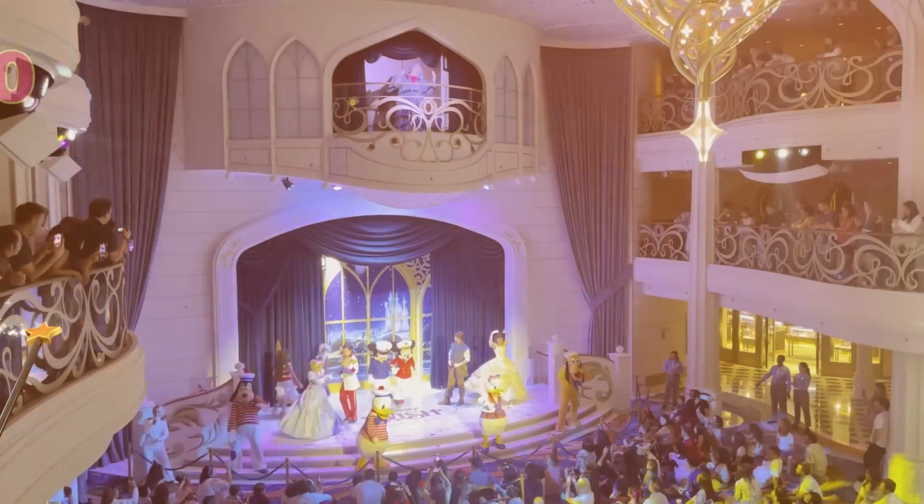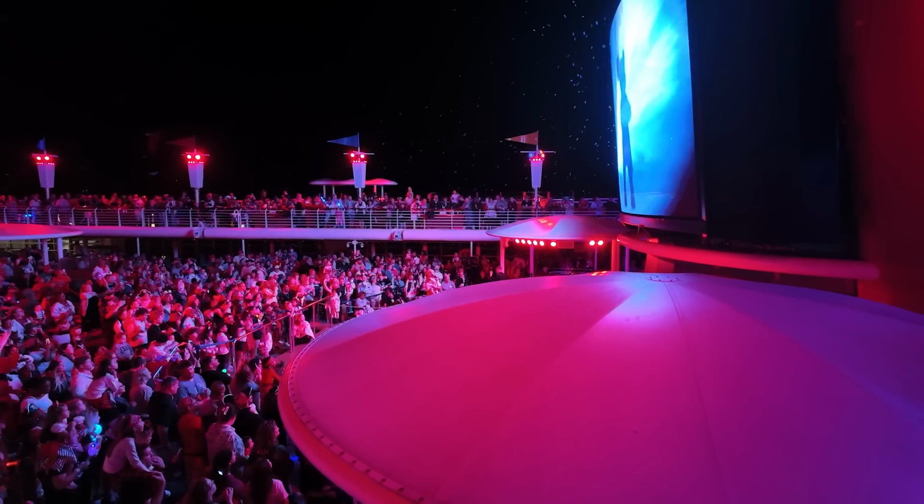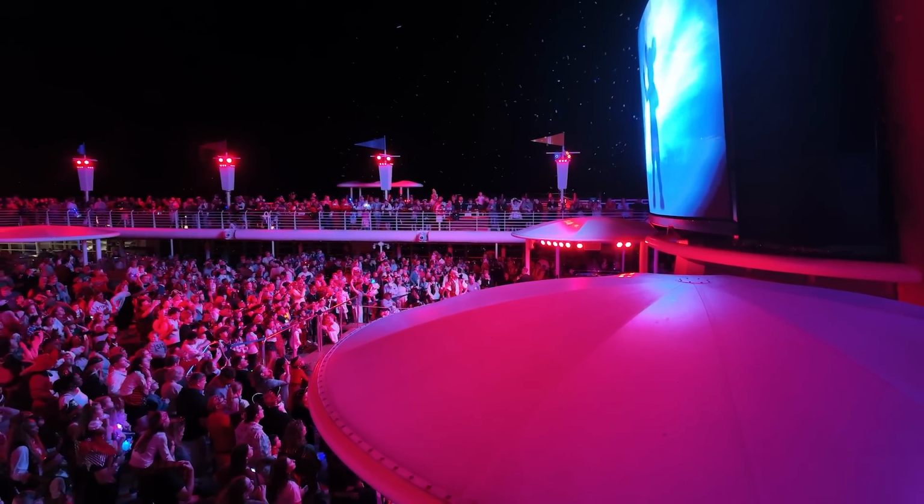After seeing dozens of shows across a bunch of different cruise ships, I can confidently tell you that Disney shows are in a league of their own. These Broadway quality shows are great and they're fantastic for kiddos of all ages. You should really not skip the shows at nighttime.